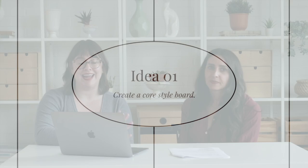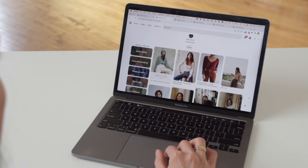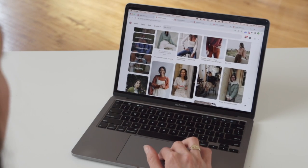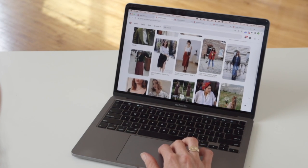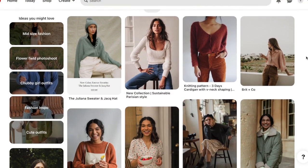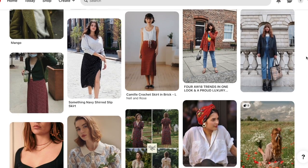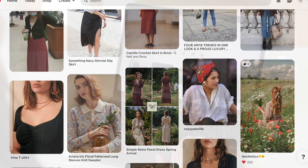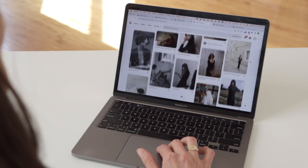Yes. So idea number one is to create a core style board. I know that I do this and you do this as well. The idea behind this is that it's useful to have these big umbrella boards where you can put a bunch of stuff, because a lot of times you're going to come across an image when you're just living your life on the internet as you do. And it's nice to have a place to just chuck the miscellaneous style stuff that you find.